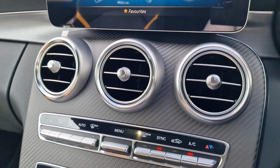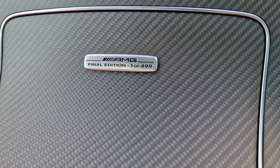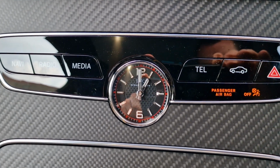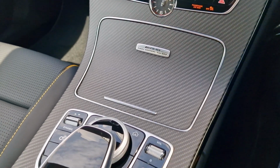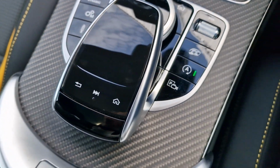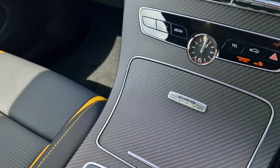Now, actually coming down slightly, we can see we've got all the climate control, quick selects for getting around on the screens that I've just shown you, and the wonderful carbon fibre finish with the AMG badging, denoting that this is one of only 499 final editions to be built. And the IWC clock really finishing off the look in the centre console. Now down here as well, we have all of our dynamic select for more comfortable or more sporty modes that we can choose from, and the all-important exhaust note button, which we all love so much in there as well.